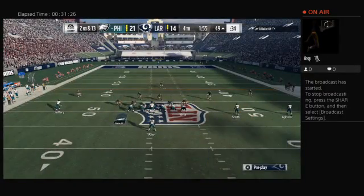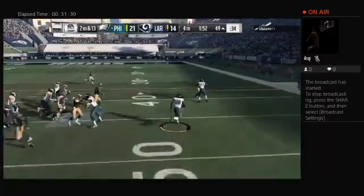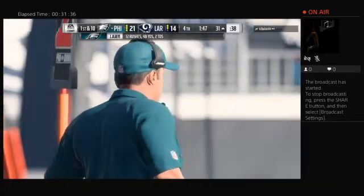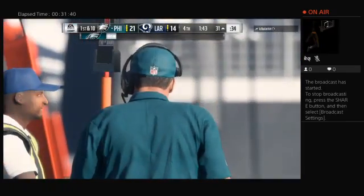And some changes here as the D-line separates some. They run again with Ajayi. And some room to roam now. And he gets it inside the 35 and just shy of the 30. He goes for 18 there as the drive will continue.